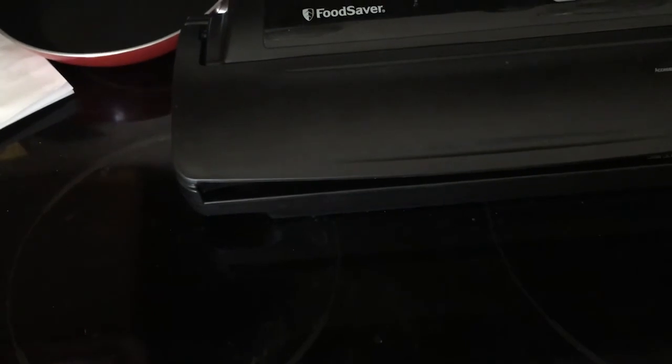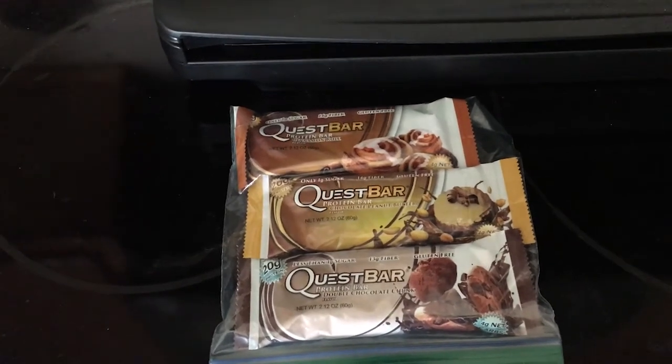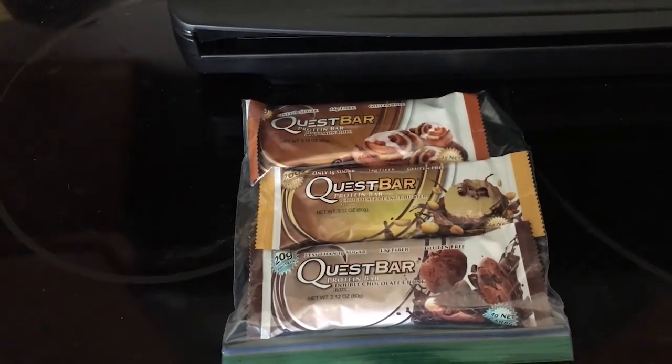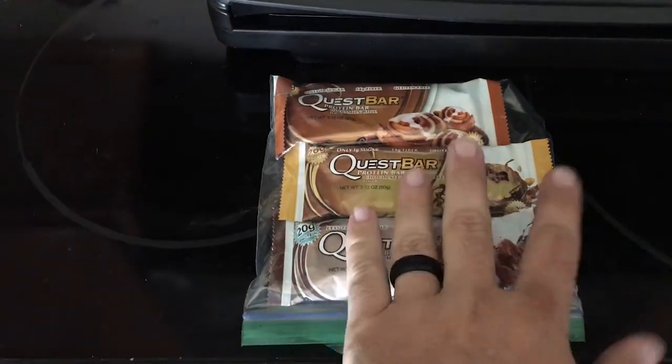Now, the first thing that I thought of, and what I figured would probably be the easiest, was to take some protein bars. I personally like the Quest bars, so I grabbed a few of them, one of each flavor, out of my pantry, and I'll be taking those with me. Those will be kind of an easy thing to do.